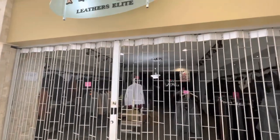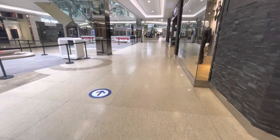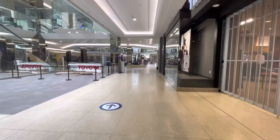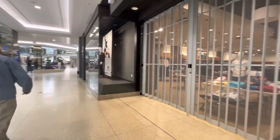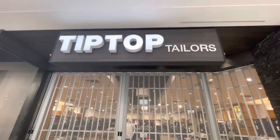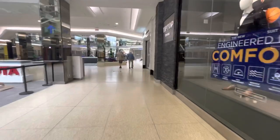Oops. You're into leather and stuff. Wasn't there another? Let's see, guys. Oh, go this way, go back, go this way. Tip Top Tailors. Hey, boss, you need a suit? You don't get that here. Turn around, thank you. There we go, goody, goody. Yay.